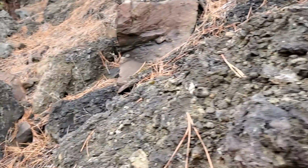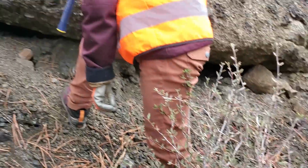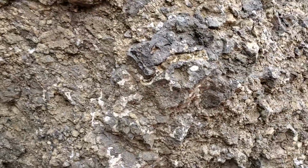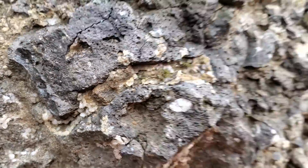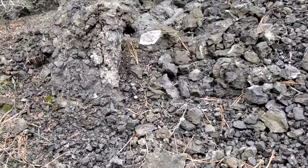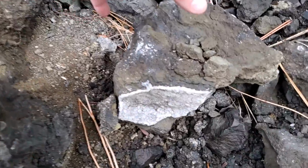All the boulders. Yeah, this might be better than an actual road cut. There's little needles in there. I don't know if that's zeolite or like a lichen. I'd like to know more. Yeah, look at this one.